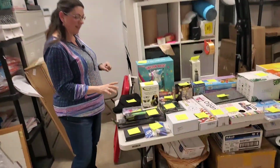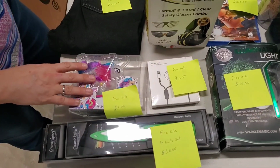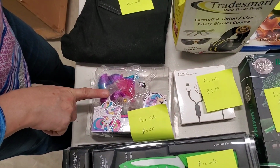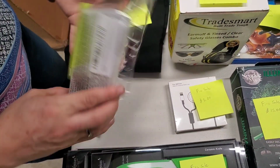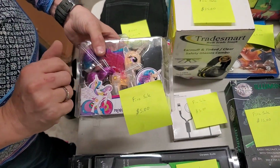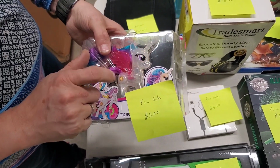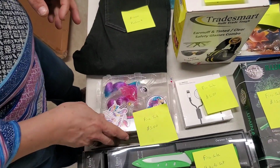All right, so we're going to look at some of the discounted prices you're going to get on the fire sale, and then we're going to go from there. So here is a cool My Little Pony. The only thing that was wrong with this packaging is the little back was gone. But look, she still works. Right. Lights up. We priced it at $5. On Amazon, it was $11.49, something like that.